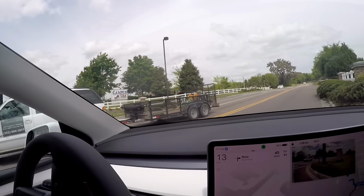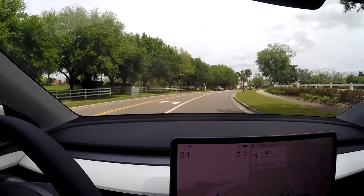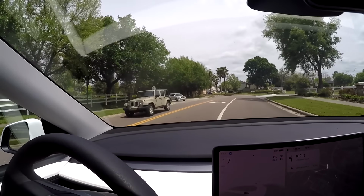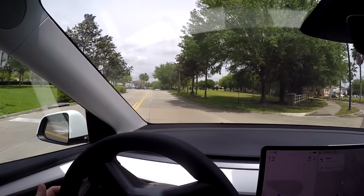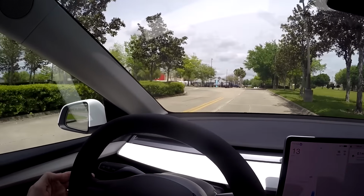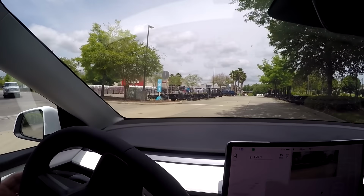Okay, sorry about the angle there, but we made it. Nice and smooth. Weird, left. See, hope it doesn't jump over into that. Yeah, so that's weird how it didn't get in the left lane there, but that's exactly how I do it. Isn't that funny? I would not have liked to get in the left lane there to turn because it's uncomfortable. Destination will be on the right. It drove like a human would drive it.